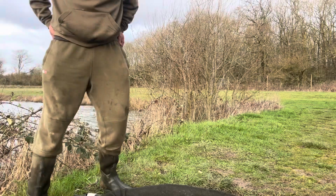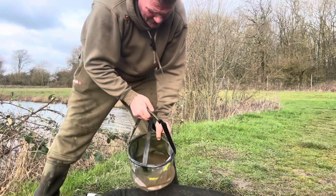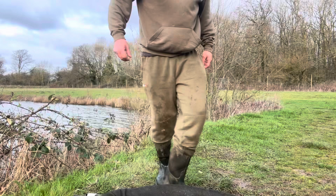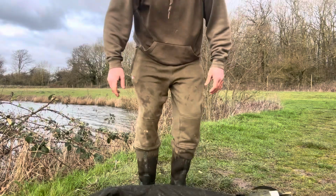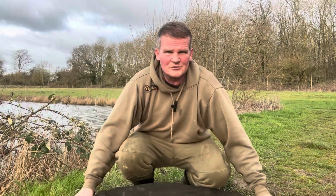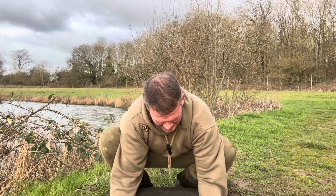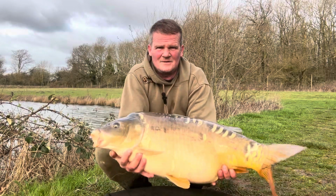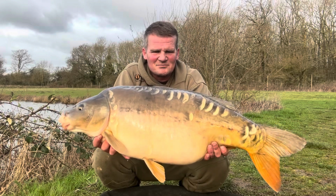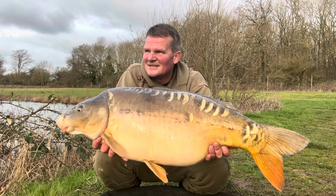Well, guys, surprised me. It wasn't a 30-pounder at all. Really surprised me, that did. Yeah, it's a proper thick set fish. 28-12. I really thought we had another 30-pounder. Look at that. That is a proper lovely carp. Yeah, I'm well pleased with that.